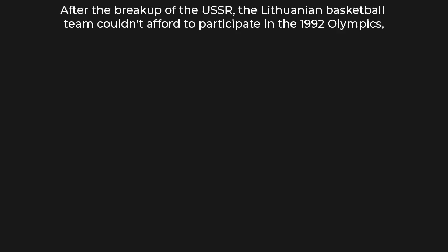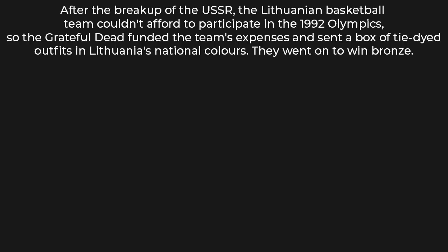After the breakup of the USSR, the Lithuanian basketball team couldn't afford to participate in the 1992 Olympics, so the Grateful Dead funded the team's expenses and sent a box of tie-dyed outfits in Lithuania's national colors. They went on to win bronze.